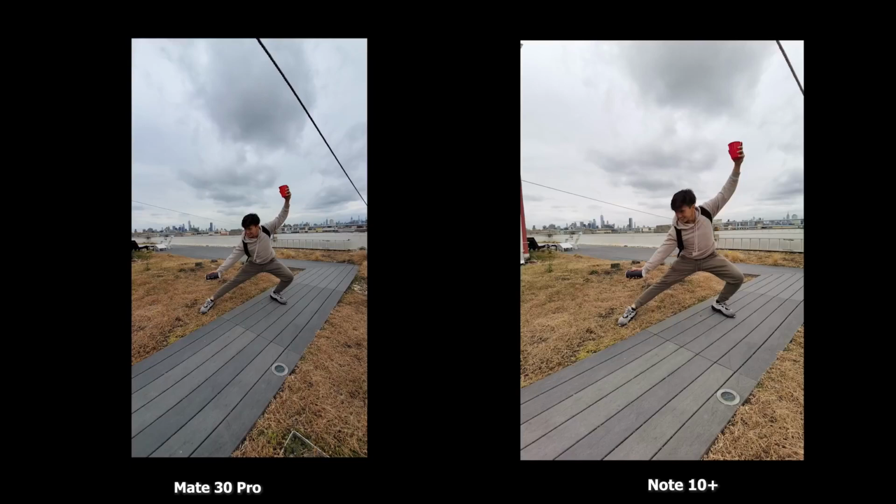Now moving on to low light photos, before we go ahead, here's a shot of the scene we'll be looking at, and this is the shot without any AI functionality, any night mode, just to let you know how dark it is. You really can't see the bottom of the building.